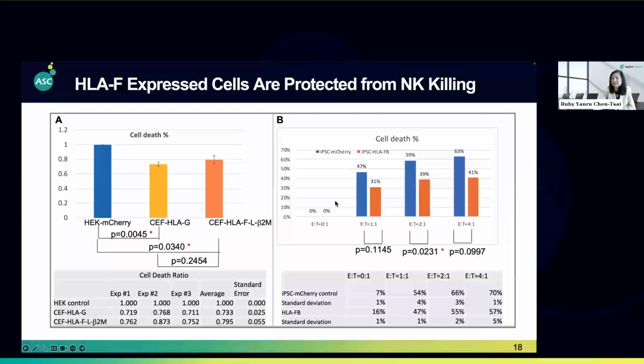So this is some data. This shows HLA-F overexpression in HEK293 cells. This is in iPSCs, so a different ratio between the effector cells and target cells. And we see a decrease in cell death when HLA-F is overexpressed, suggesting that cells that express HLA-F are protected from NK cell killing.